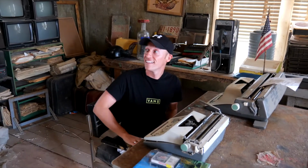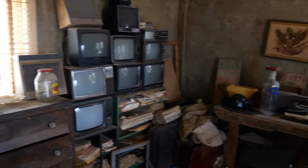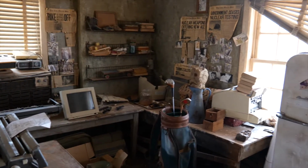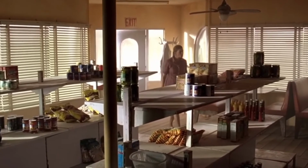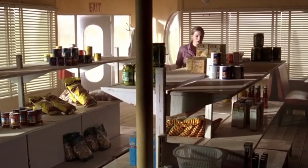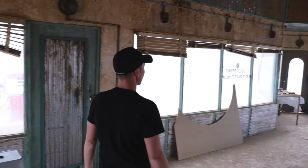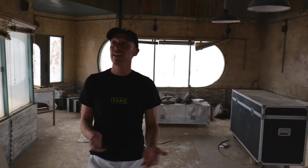Pretty cool. Now, as luck would have it, I'm allowed inside. This place is normally locked up, but after tipping a local who saw my camera, he decided to give us an entry to explore. Now, until recently, many of the props had been left behind inside, but in recent months, much of the contents has been taken by those wanting to keep a piece of movie memorabilia. Should kind of be left, really. It's mad.